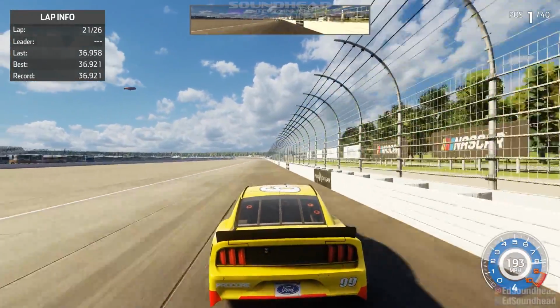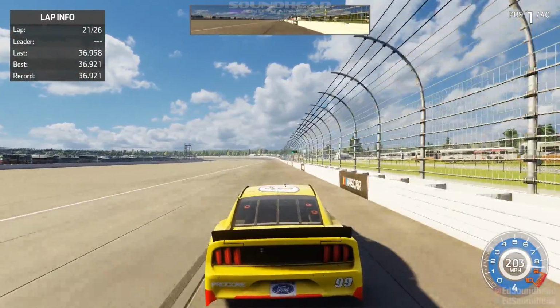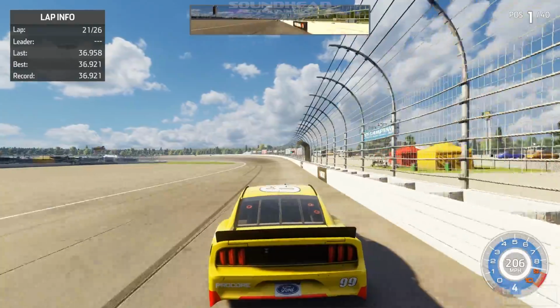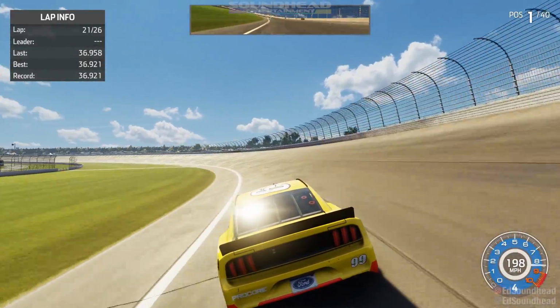Get a nice corner there, and we have gapped the field by quite a decent margin now. So I shouldn't have too much to worry about. I'm trying to think, is there anything else I should speak on about the race?